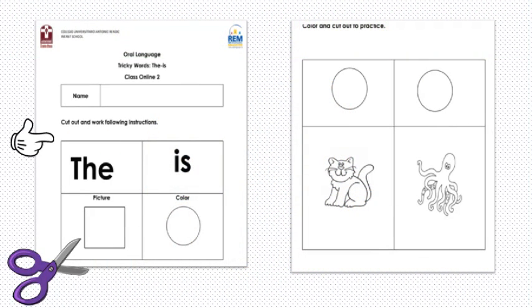Okay, Brique, for this instruction, you need to color and cut these pictures. You can use any color you want. Then you can order these pictures to make your own phrases. You can go back to look at the phrases again. Have fun!